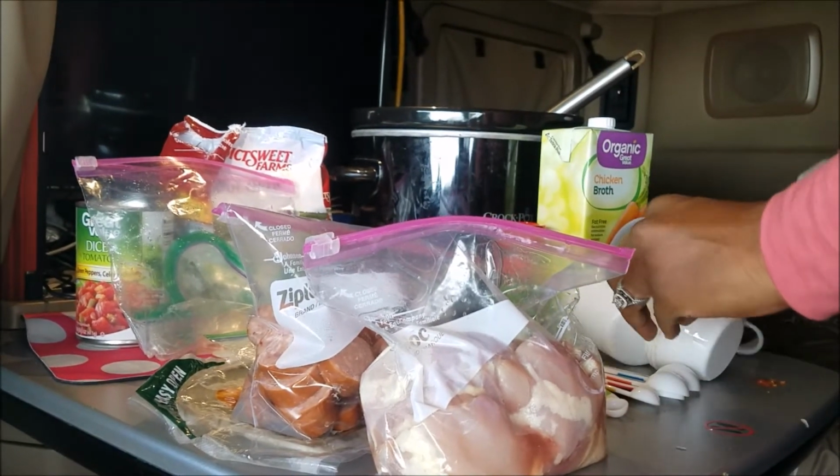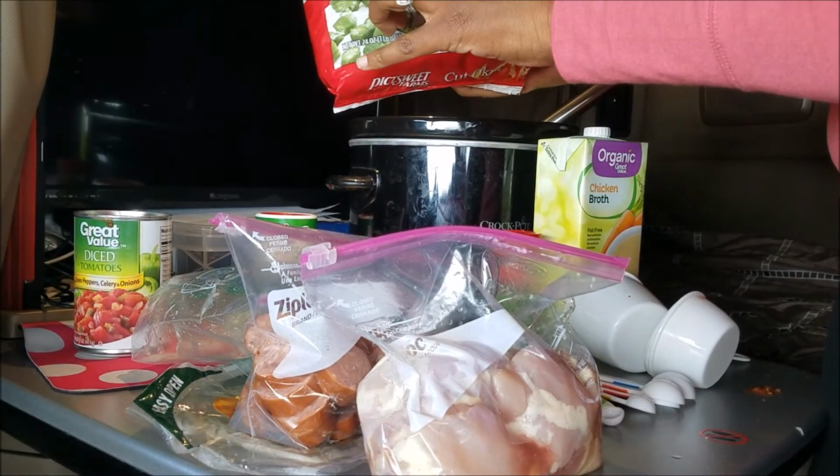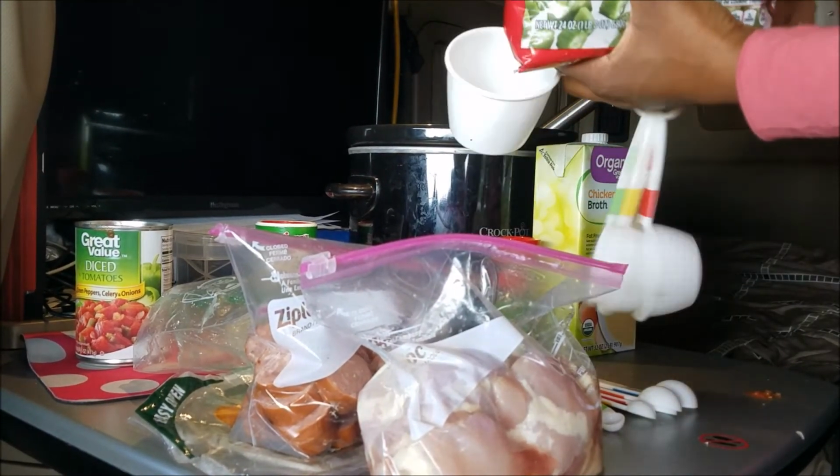My last vegetable is going to be okra. I like to add okra, preferably the kind, and you'll see they have this kind called Pick Sweet at Walmart's, the Southern Classic. Really good kind to use. And I use about 1.5 cups worth of okra.